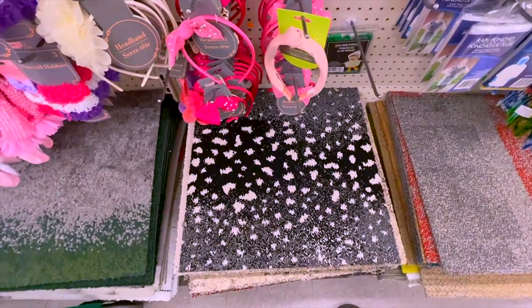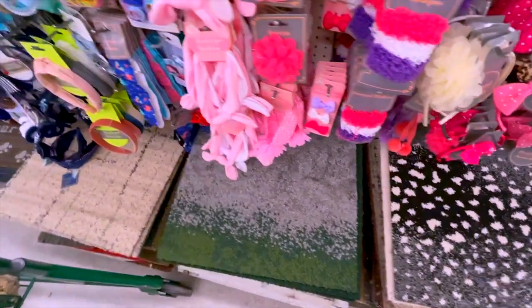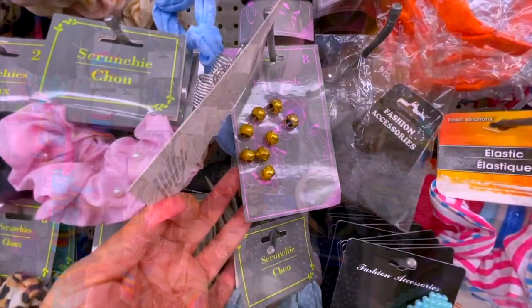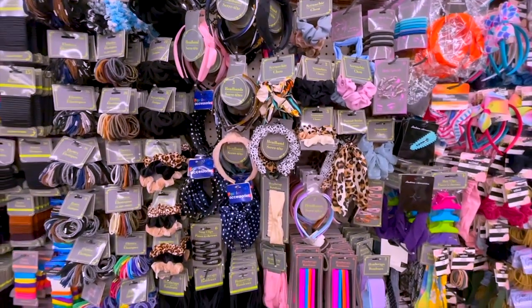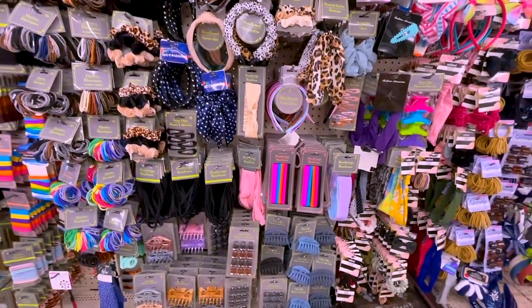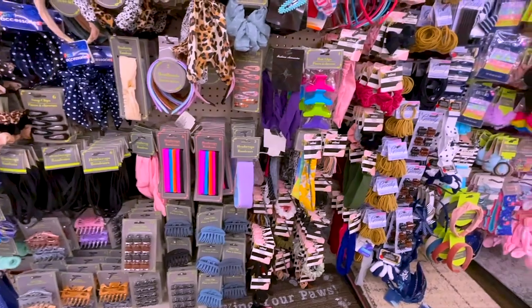I also do like the remnant carpets at the Dollar Tree. They've been coming out with a whole lot of different selections nowadays. So these are great for craft products. And girl, if you are needing some type of hair accessories for your braids, then Dollar Tree's got you. This is the hair section right here, and look at this wall. Loads of Dollar Tree hair accessories to choose from. I always take my pick because there's so many.